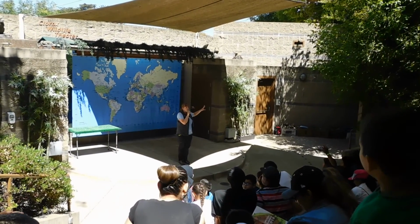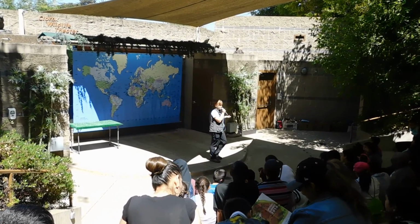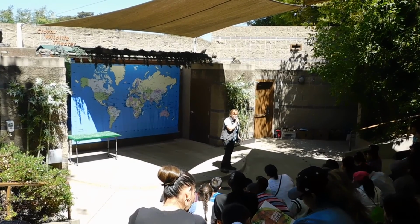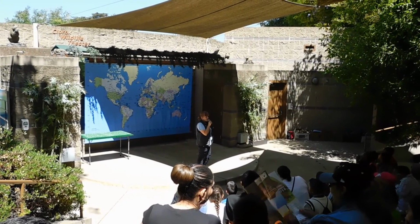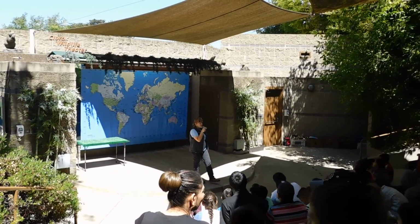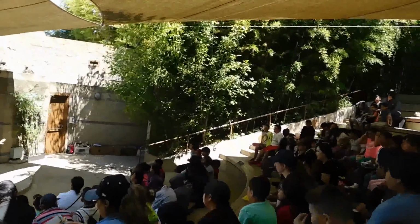And originally it came from Europe, but I will give you guys a hint. This animal has actually been domesticated, which means that a lot of people do live with this animal, have this animal as a pet. Not a dog or a cat or a rabbit. This animal was originally domesticated because it was so smart. It was very easy to train.